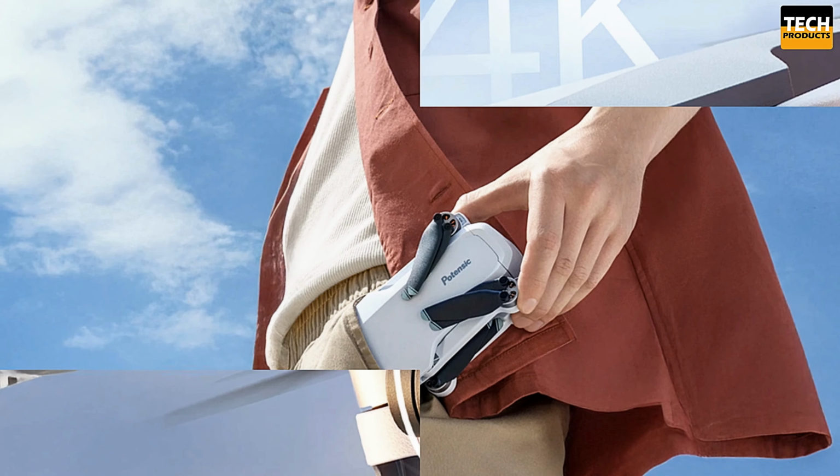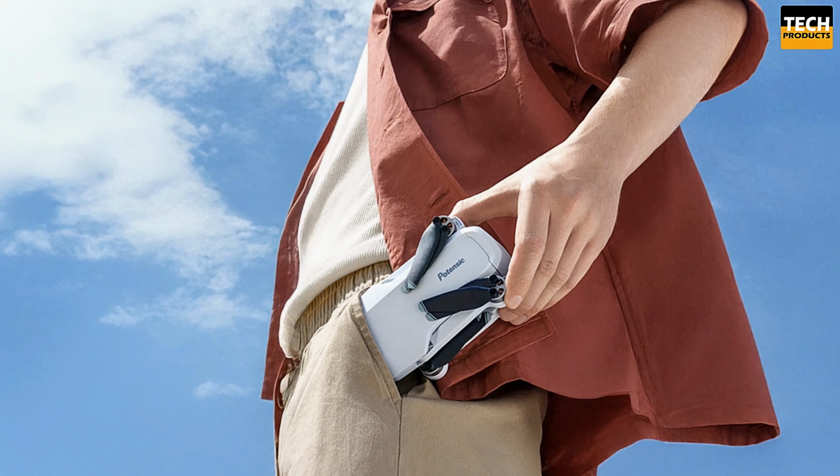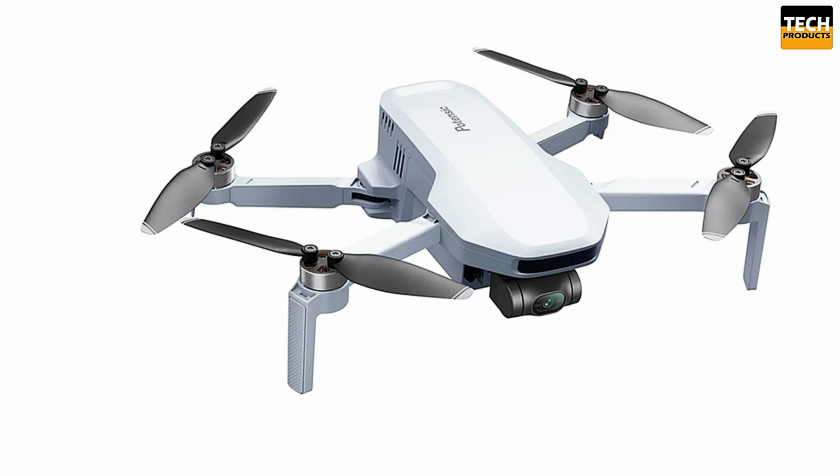Whether used as an exciting travel companion, a tool for creative storytelling, or a gift for tech enthusiasts, this mini drone offers an unparalleled blend of portability, innovation, and high-quality imaging in one compact package.